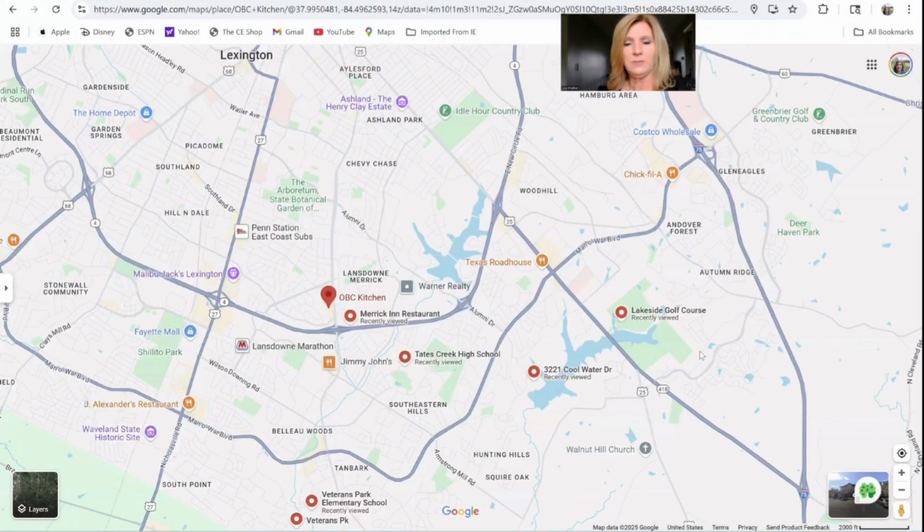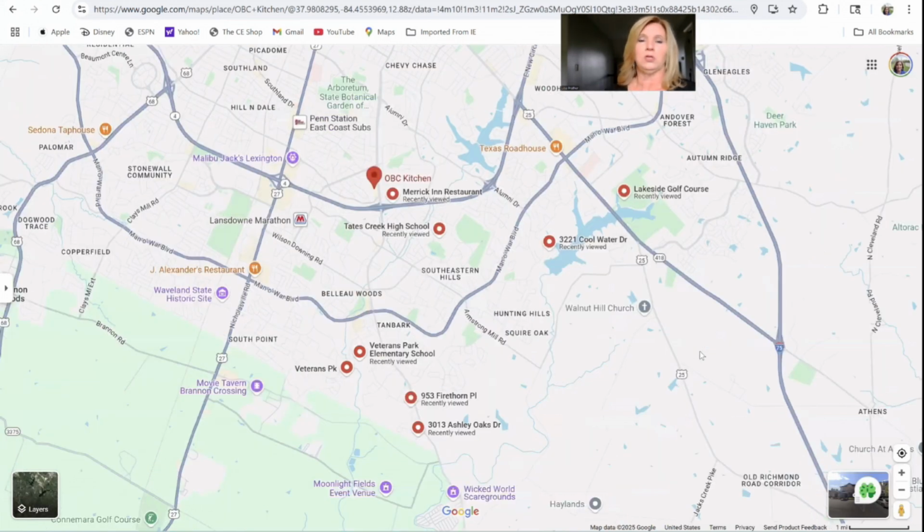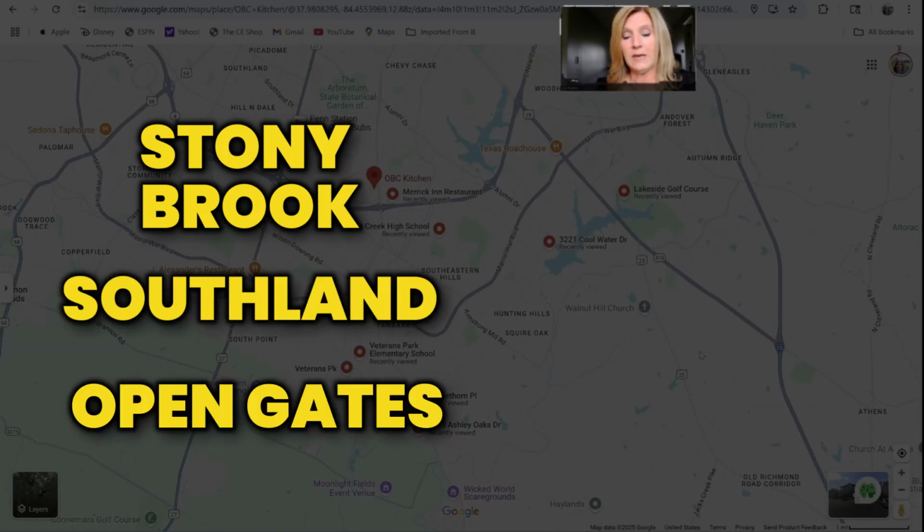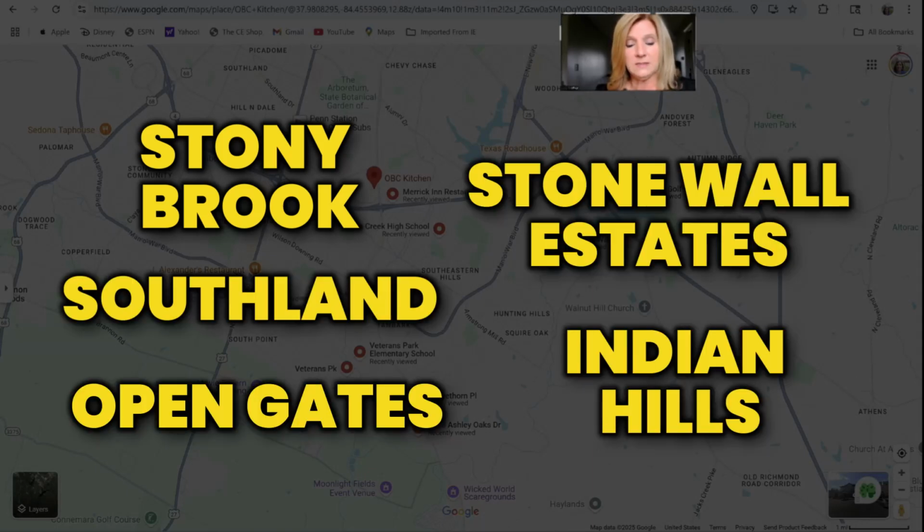So we've looked at these places. I wanted to also talk to you about a few of the other neighborhoods in this area, and I was going to read them to you. There are several subdivisions in this zip code that might be worth looking into. Stony Brook, Southland, Open Gates, Stonewall Estates, Indian Hills.